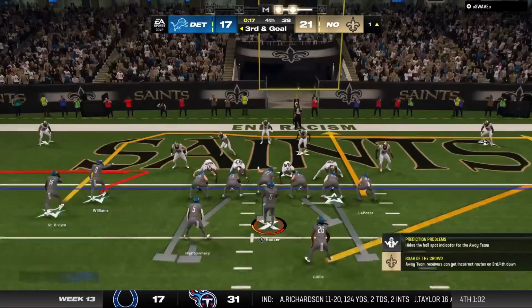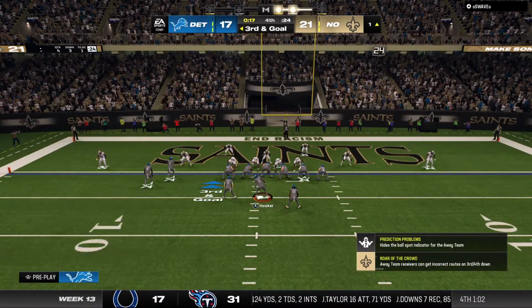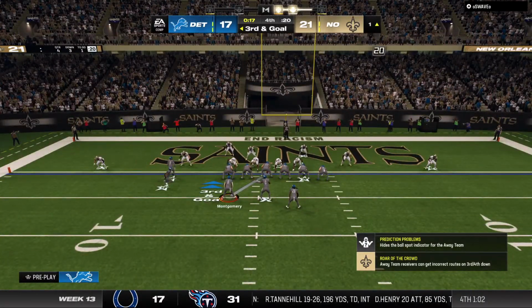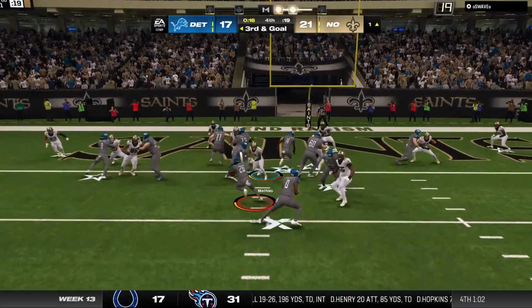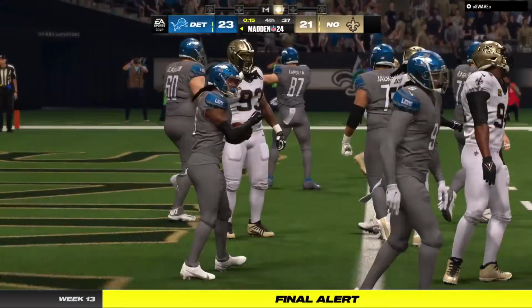This crowd doing all they can. Here's 3rd and goal. Hey, check that. Street. Check flag. Gibbs diving for the end zone, and he is in. Touchdown.